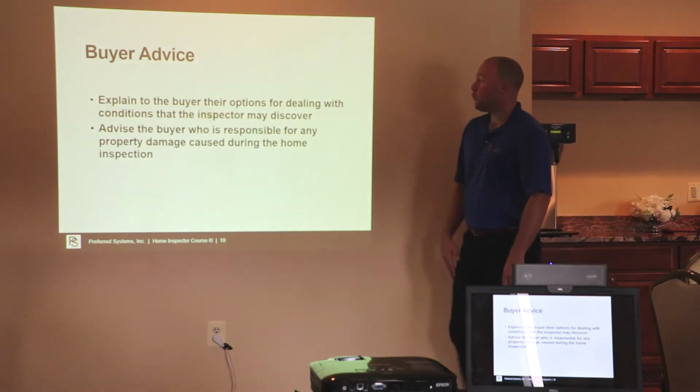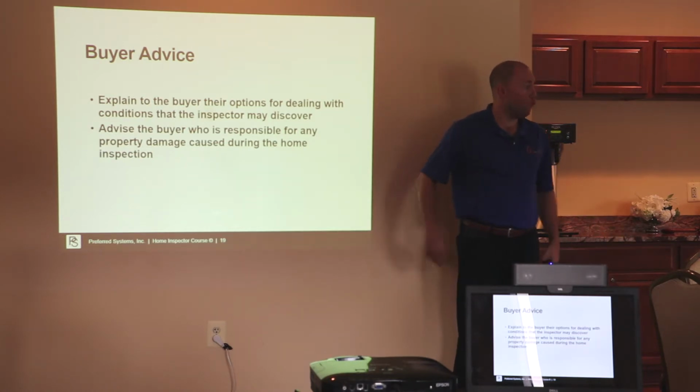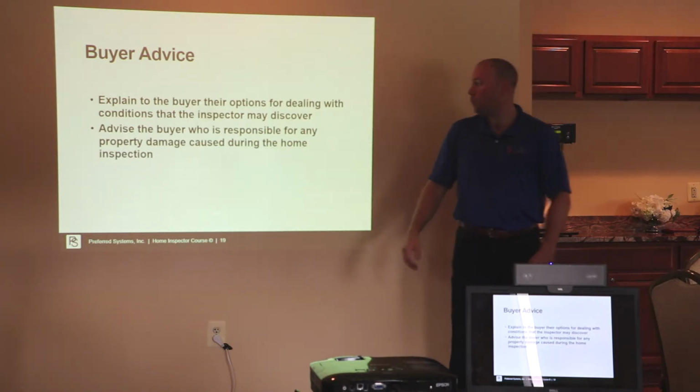Explain to the buyer their options for dealing with conditions that the inspector may discover. Hopefully this conversation is had before the inspection. Hey, when he finds stuff, what are we going to be doing? Are we going to ask for a credit? Are we going to get them to fix some things? What are we going to be doing?